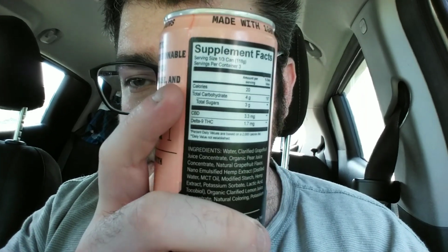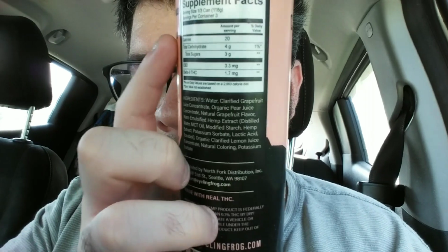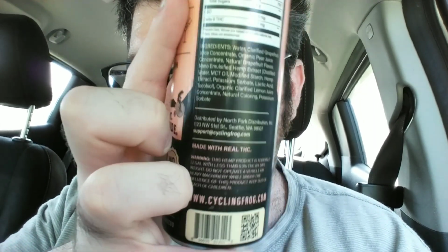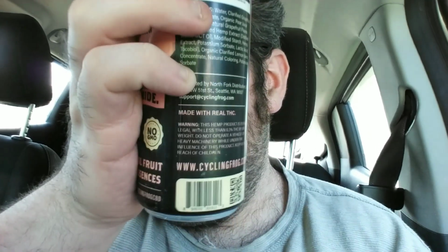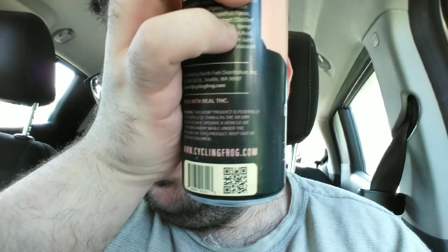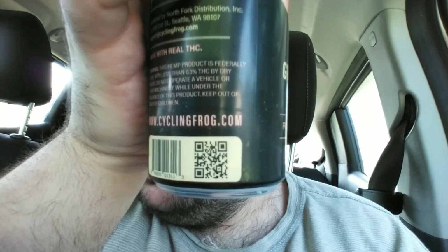Yeah, here's the supplement facts. Other ingredients, the distributor information, the warning. The kit SKU and the QR code. Okay, that's pretty much the entire can.